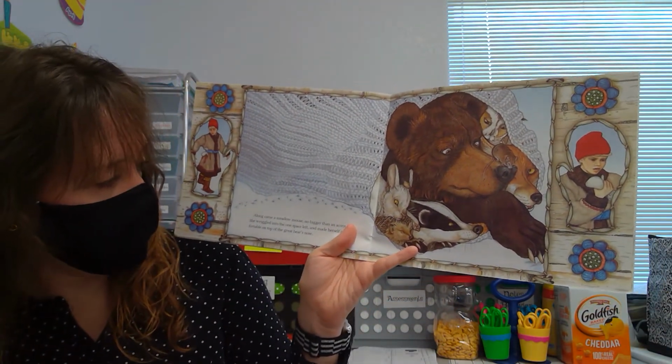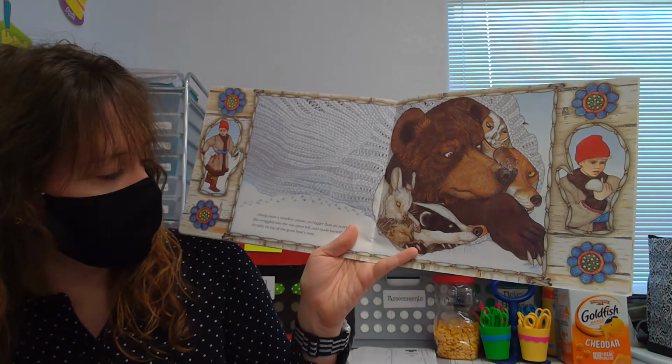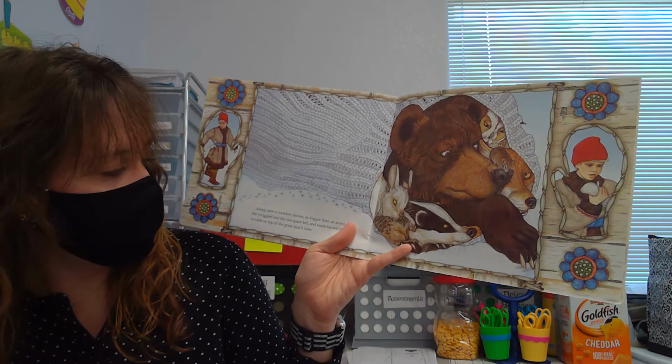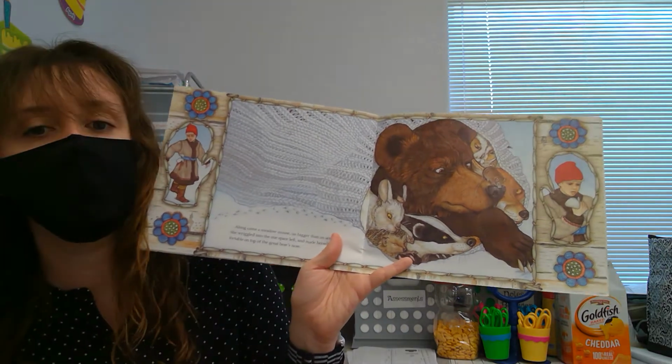Along came a meadow mouse, no bigger than an acorn. She wiggled into the one space left and made herself comfortable on top of the great bear's nose.